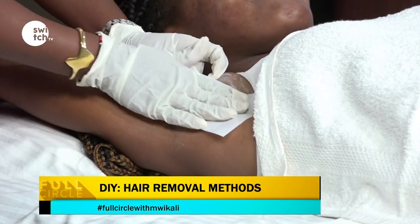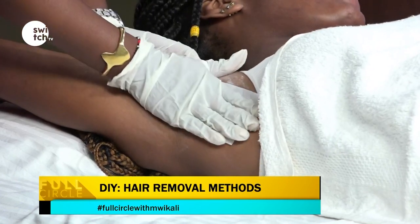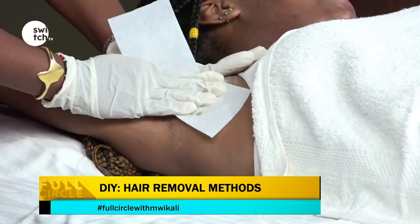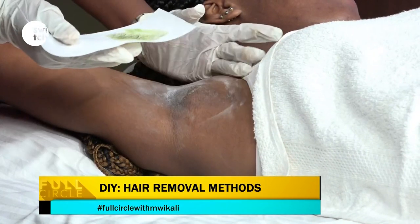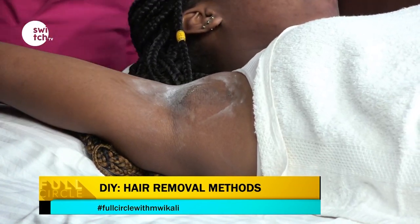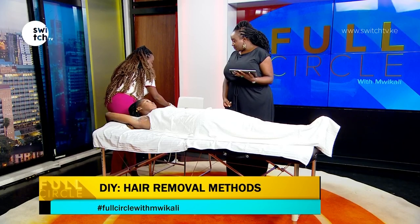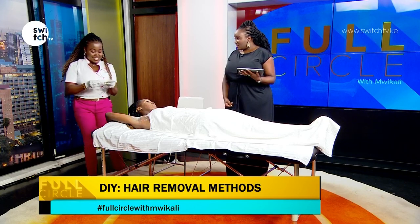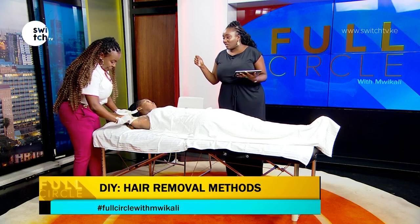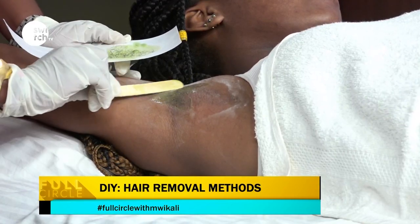Are you ready? One, two. You see? So this is less painful, instead of doing the whole of it at once. Just apply it in parts. Then you have those ones for cleaning it up, but those are not very painful, when you're cleaning the space that you've already waxed.